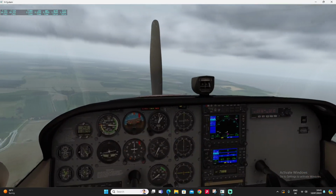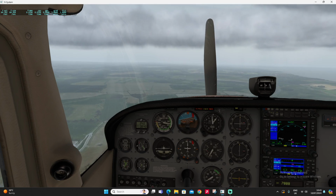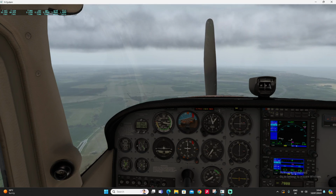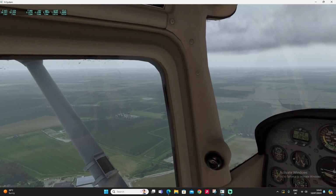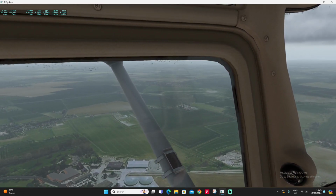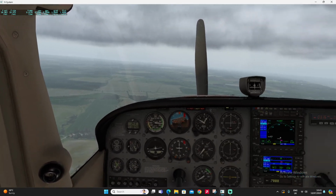So you've got a lot of things to think about all the time. Airspeed indicators should continue to work as normal, but the other instruments you cannot rely on, the ones that are driven by the suction pumps and things, they're not going to work because they're driven off the engine. Okay, so what's our altitude now?